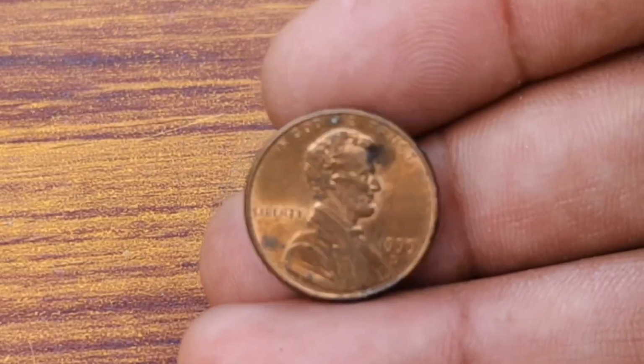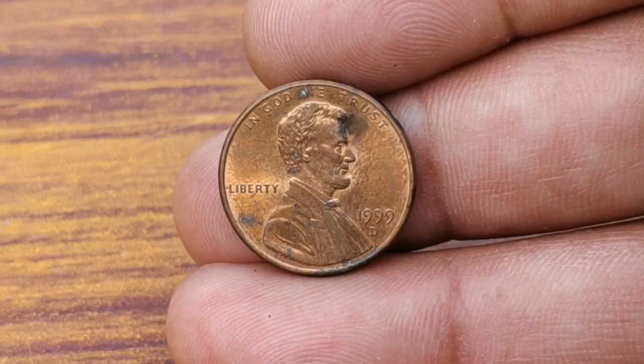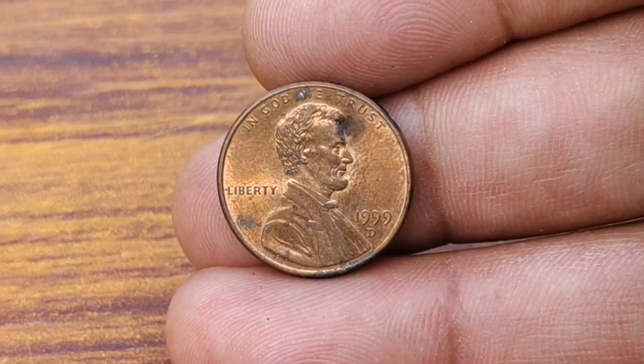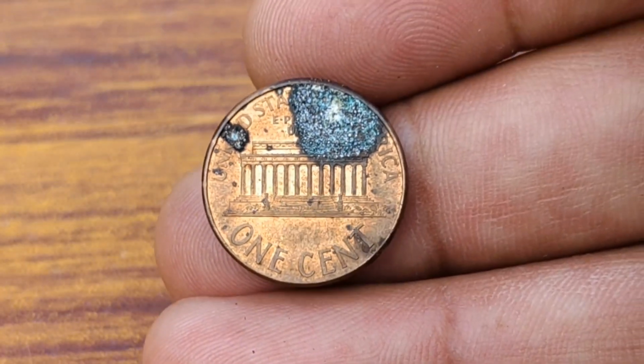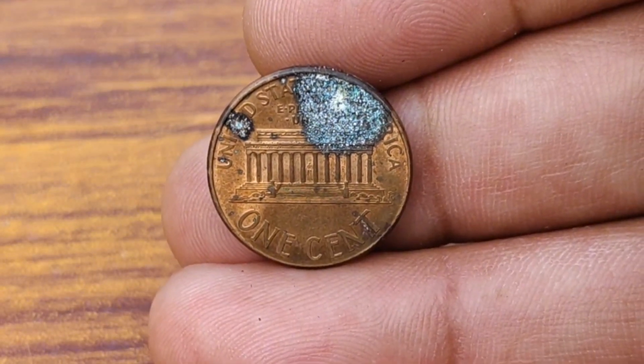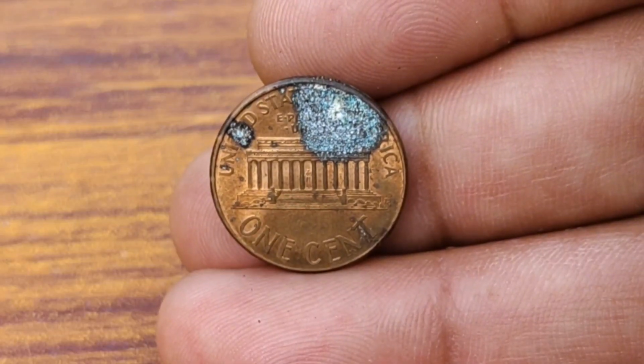Next up, we're diving into a fascinating coin, the 1999 D Lincoln Memorial Penny, specifically one with black spots and in normal circulated condition. Is it just a common coin, or could it hold big value in the collector's market? Let's find out.